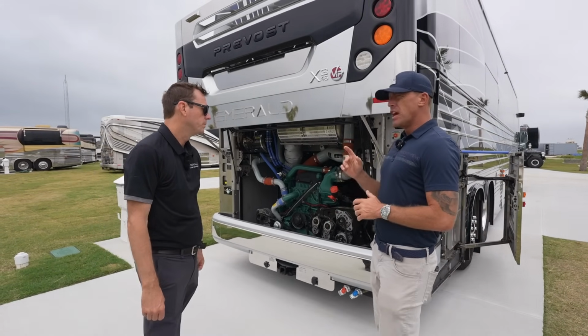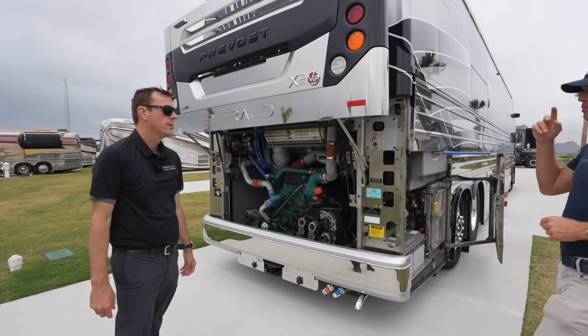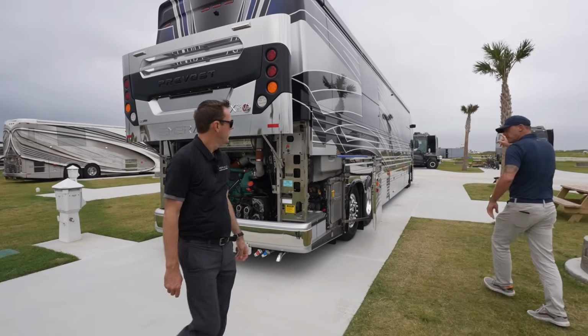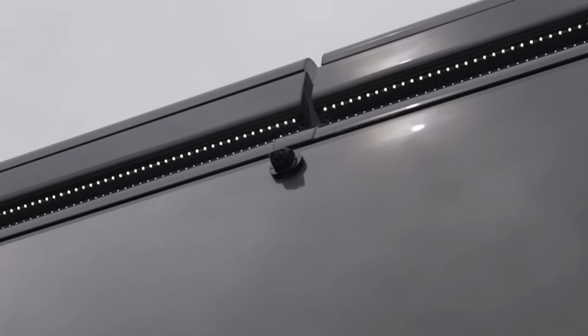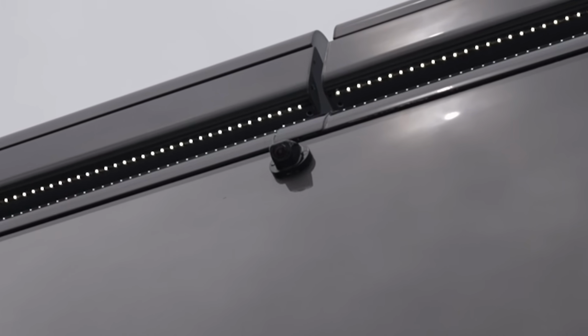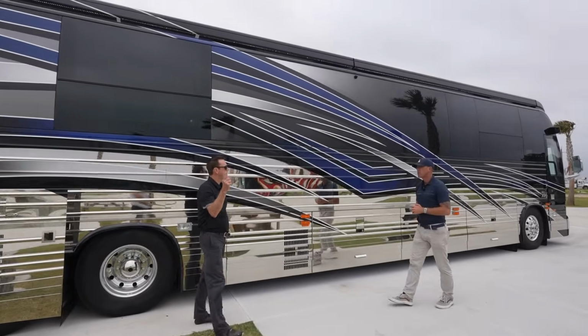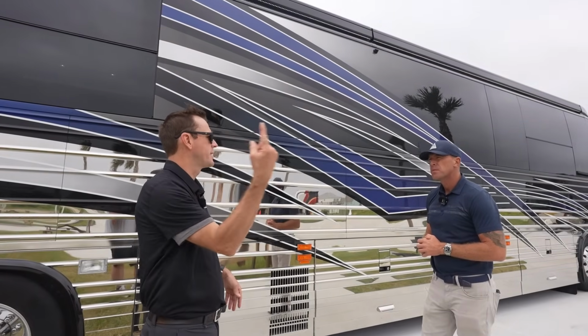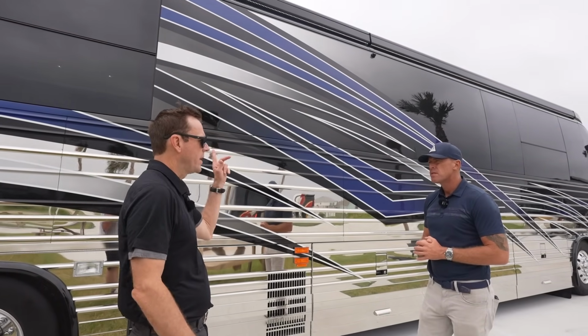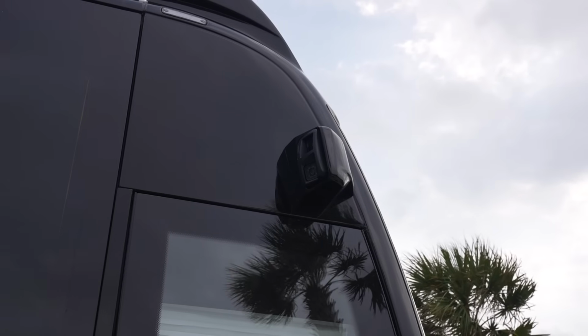Yes, sir. And you were mentioning cameras, and I actually missed it on this side, but I'm seeing back here in the middle of the coach, there's going to be a separate camera right here in the middle of the coach. So we have the 360 cameras all the way around the coach. So if you were backing into this spot here at the resort, you can see all the way around the coach from these cameras. There's one on the front, both sides, and the back.